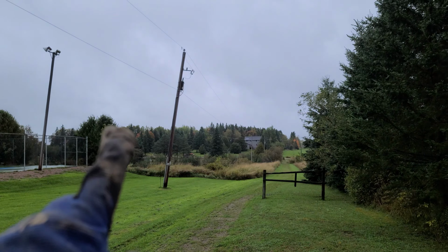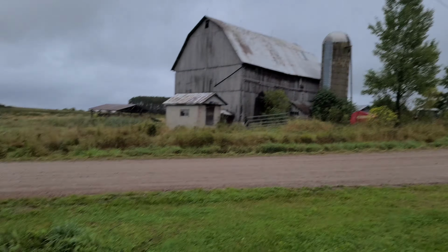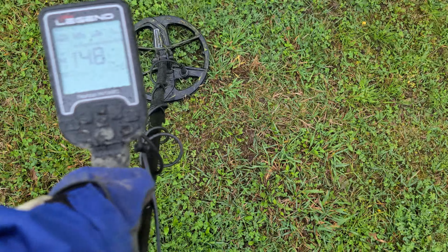Okay, so over here on the road, the beginning of the road, there is one set of power lines there and one power line above us over there. But the machine is just going crazy. I don't know why.